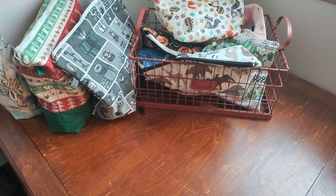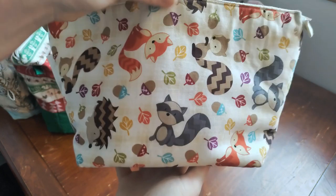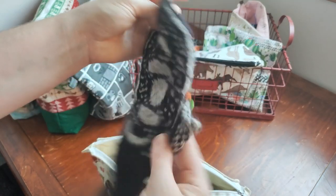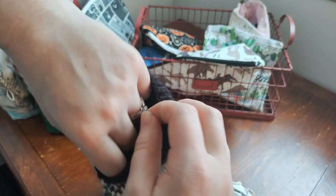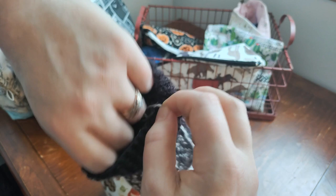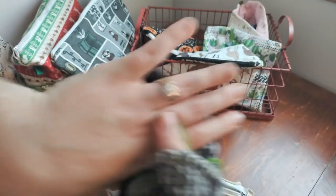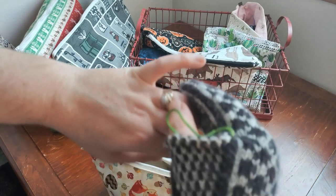Okay. Let's see, what's in here? I love this bag with the little animals on it. I think it's so cute. Oh, yes. My moon mittens that are definitely not finished. Oh gosh, look at this, it's caught in my ring. Oh shoot, how do I get this off here? Here we go. I feel like I can't wear colorwork mittens with my ring. It just gets stuck around there. So I'd have to stop wearing my engagement ring, like just wear my wedding ring.